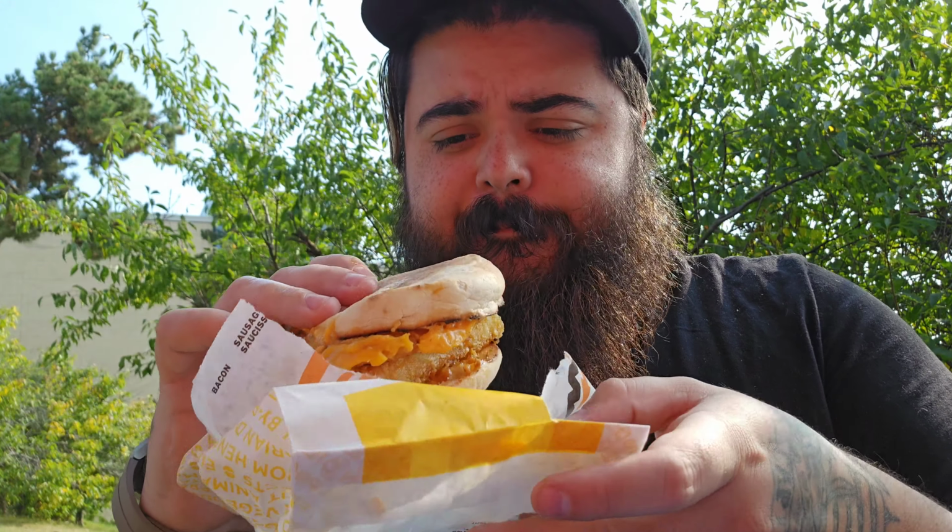The new A&W crispy chicken cheddar muffin. I recommend it.